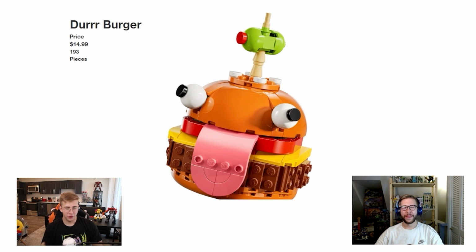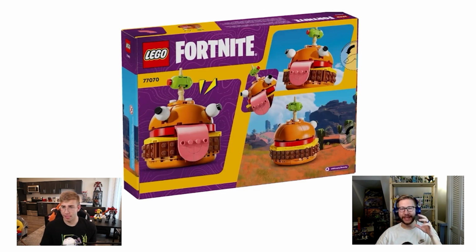Durr Burger. Okay, it's cute, it's quirky, it's funny. The iconic Durr Burger restaurant mascot is here as a small stocking stuffer build for $15 and 193 pieces. Brand new curved slopes in this orange color. I think it's so crazy that they are actually making these kinds of little displayable, collectible items for people's backgrounds and stuff like that for a lower age range.